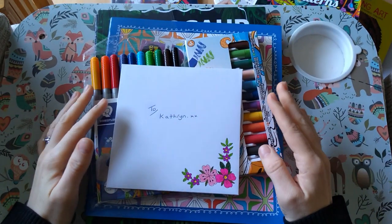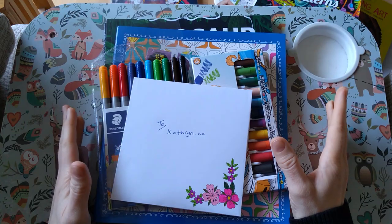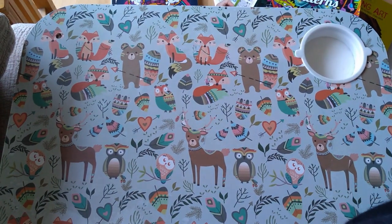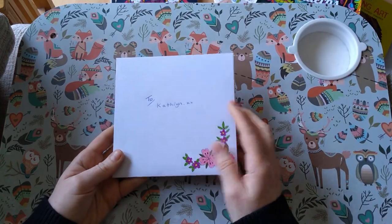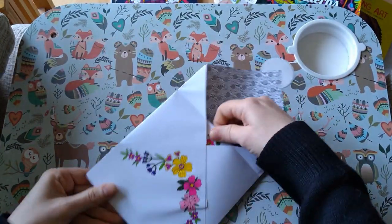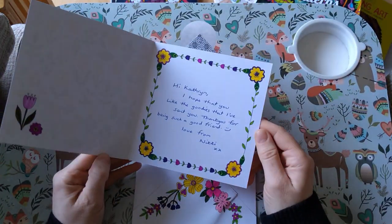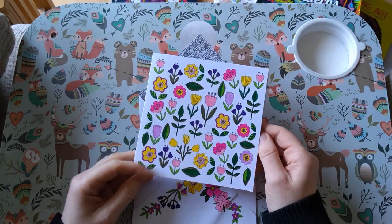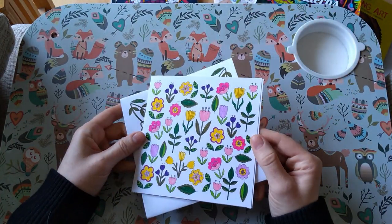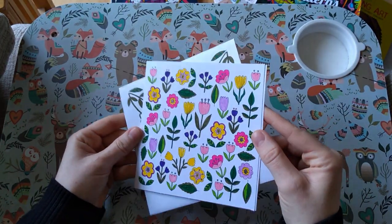So this is from my wonderful friend Nikki. She has sent me some exciting things, so let's have a look. First of all, she's coloured me a card, which is really thoughtful of her. How beautiful is this? That is wonderful. Thank you so much. It's even got a little bit of glitter gel pen on it.